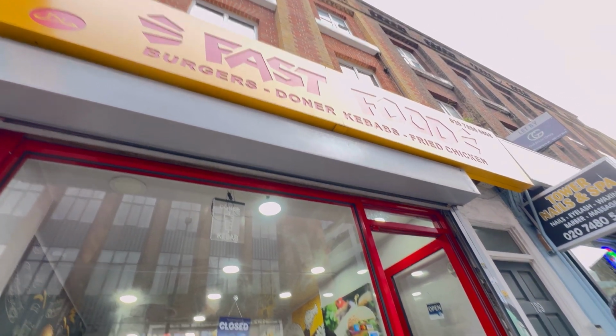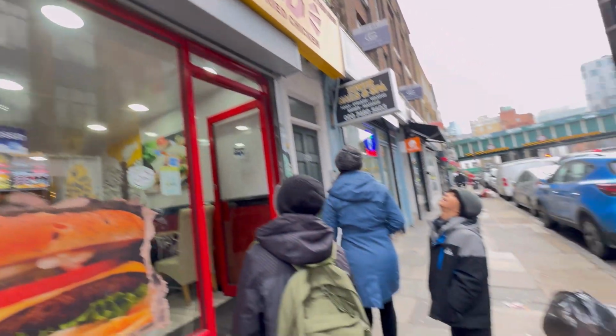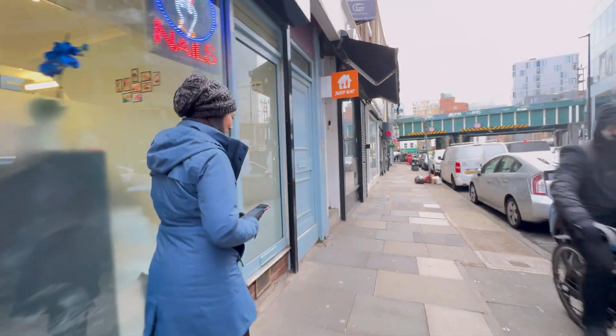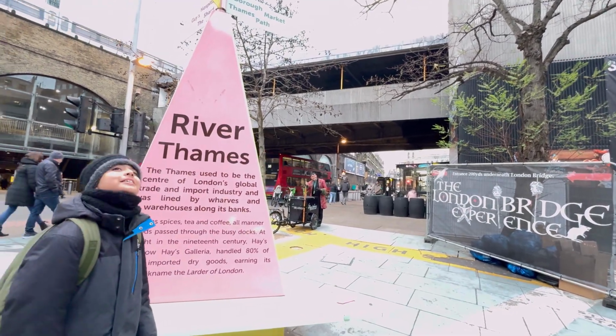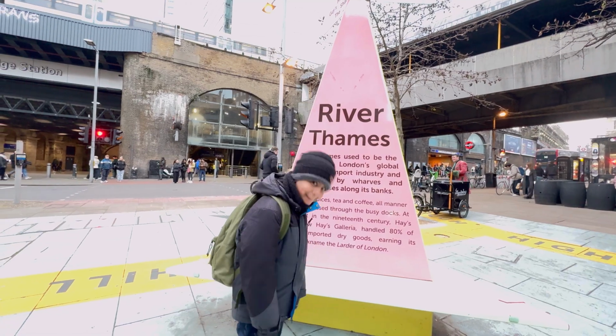I like their name. Very creative. Fast food. Yeah, I like it. It's fast food. Not much. Hey, where do you want to go eat? Fast food. Yeah. Done. River Thames used to be center of. Come on, dude.